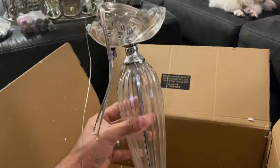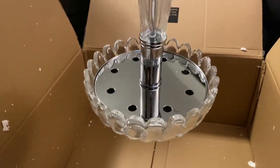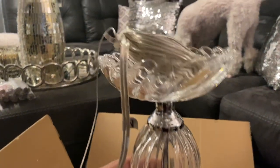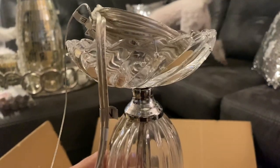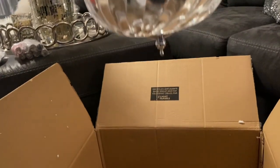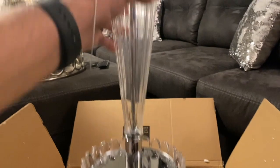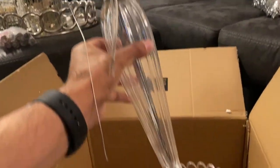Okay, last but not least, here is the final piece. That is where all the arms are gonna go into, and then the crystals will hang from there into the arms all around, and then I believe there's gonna be some other hanging diamonds around there too. So let's get this show on the road.